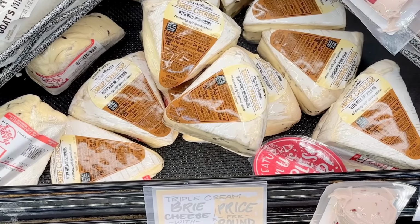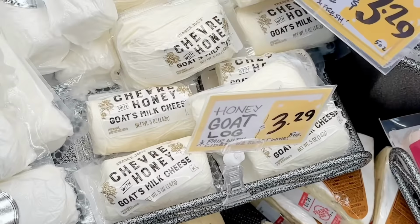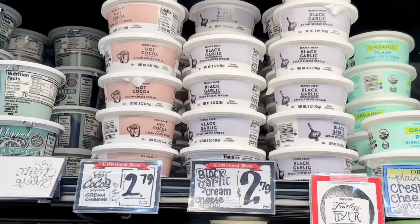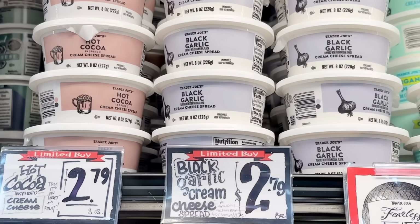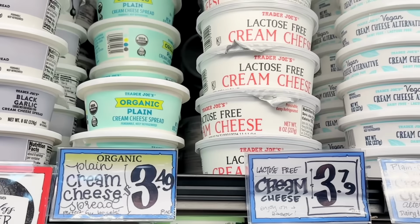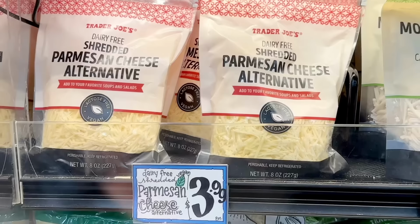There's still some brie cheese with wild mushrooms. And then there's some honey goat milk cheese for $3.29, silver goat cheese. And then just to recap, the black garlic cream cheese, this is new. This is $2.79. They still also had the hot cocoa cream cheese left. They also have organic cream cheese, lactose-free and vegan cream cheese, which is a little bit sweet, by the way.